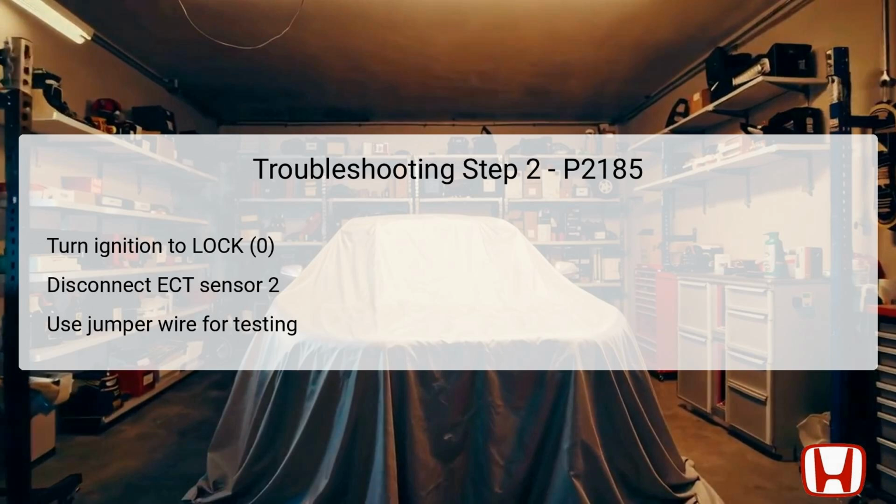For the second step of troubleshooting DTC P2185, turn the ignition switch to lock 0 to ensure safety while working on the electrical components. Next, disconnect the ECT sensor 2 connector, which contains 2 pins, the black wire, number 1, and the green wire, number 2. Using a jumper wire, connect these 2 terminals, A and B, to create a direct circuit. After setting this up, turn the ignition switch back to on.